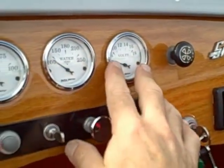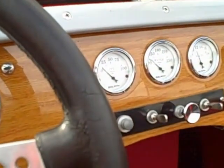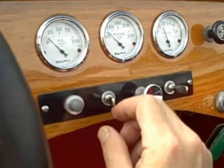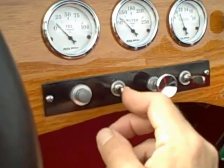And then we've got all these custom gauges. We've got a voltmeter, which is extra, water temperature, oil pressure, nice speedo, RPM and gas gauge, and it's all working. It all comes to life nicely. We've got the turn signals here. There's the indicator. There's right turn signal, left turn signal.